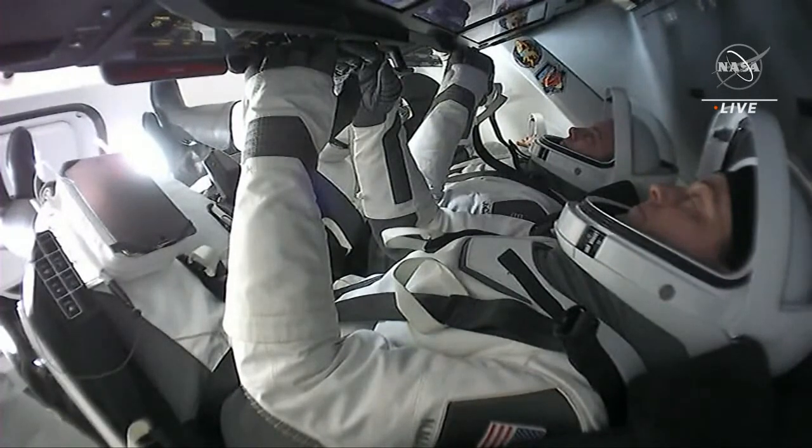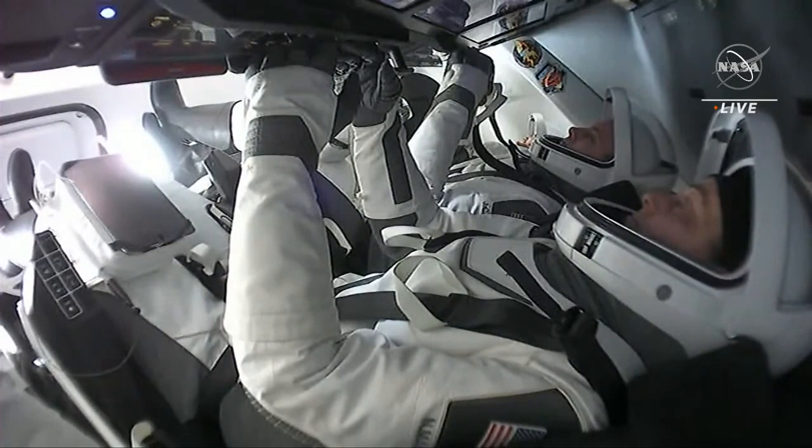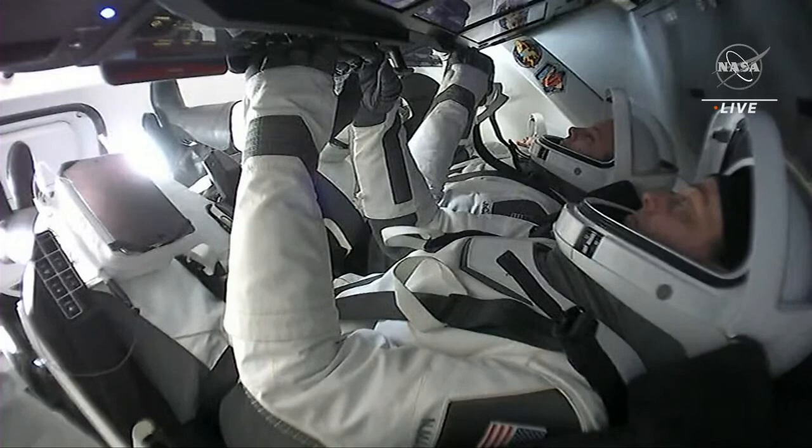That's something we're constantly looking at as weather, so we make the final call to proceed about 2.5 hours before the crew undocks. For the Crew 5 return, as always, we look at a number of weather items. Some of those more obvious ones are no rain or chance of lightning in the recovery zone, both for the safety of the crew in the capsule and the recovery teams on the water.